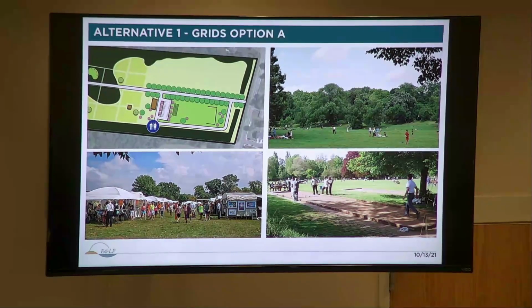And you've got this big flexible lawn space for people to use if they want to play disc golf, if they want to play ultimate frisbee, they can do that. If they want to reserve the whole space, or you want to have a movie in the park night, this would be the spot to do it.